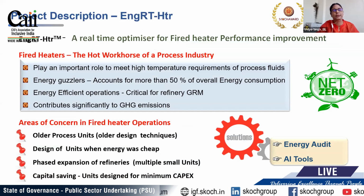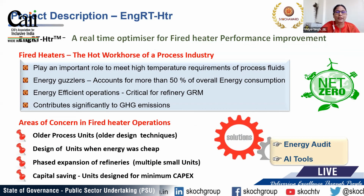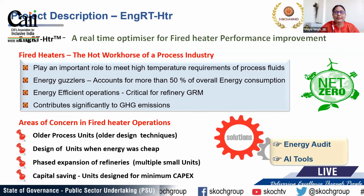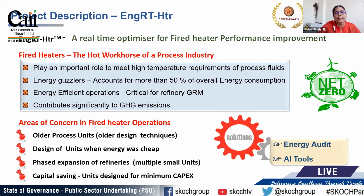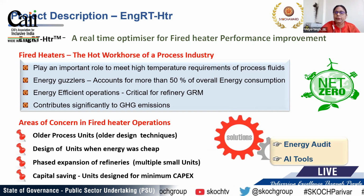Since the focus today is on fired heaters, these heaters have been in existence for time immemorial. I have been working in heater area for 25 years. EIL has been working for more than 50 years. In fact, Digboy Refinery has completed more than 100 years of operation, where heaters have been working since the conception. And in many installations, these heaters are still decades old.